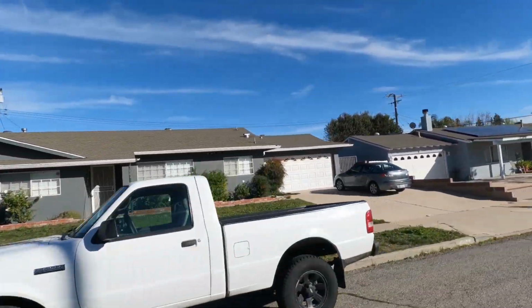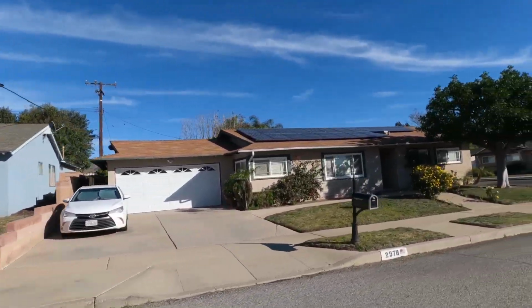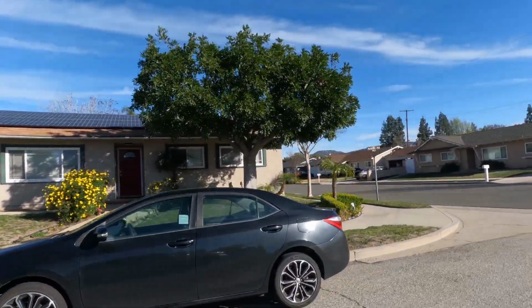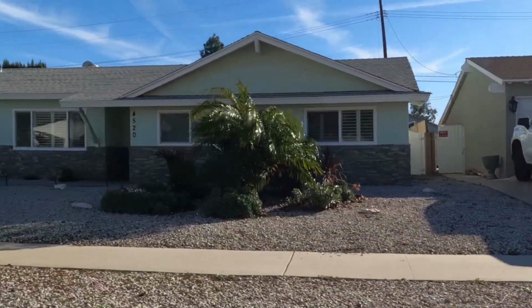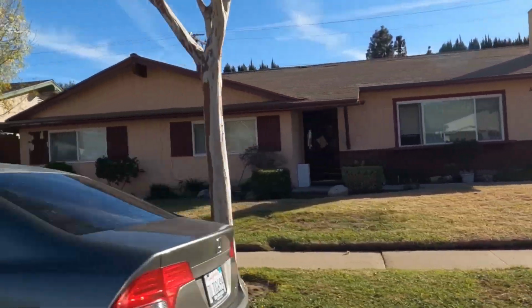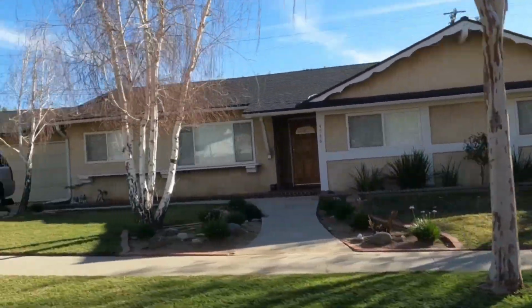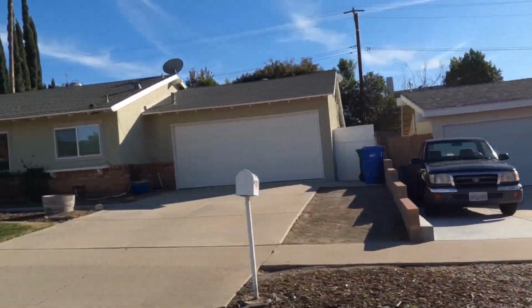The average cost on these homes is going to run you right around $860,000. Of course, again, you're going to see some less, and you're definitely going to see some more costly than that as well. Overall, the Texas Tract is a great community. Again, it's a great place to raise a family. There's a lot of kids in this neighborhood.